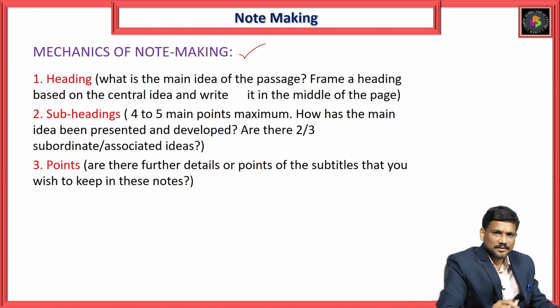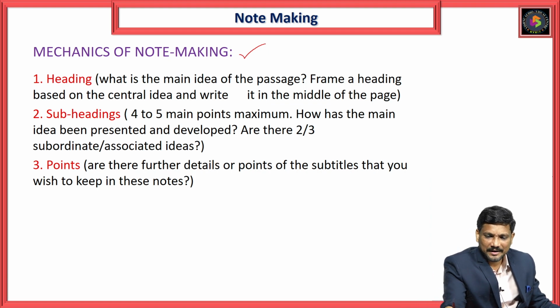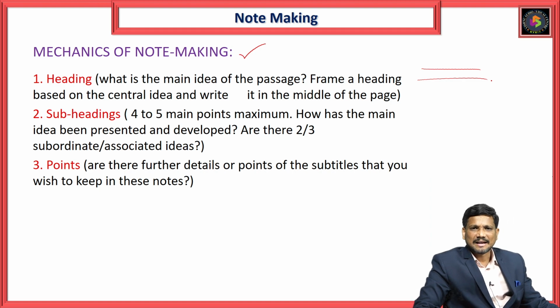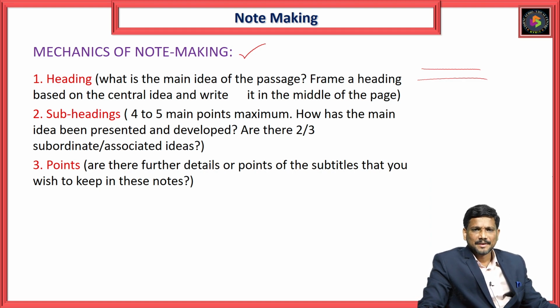The first important point is the heading. What is the main idea of the passage? Frame a heading based on the central idea, written in the middle of the page. Your heading should be the main idea of the passage. The main idea you will find only in the beginning of the paragraph, in the first line or second line. So keep that main idea as a heading.